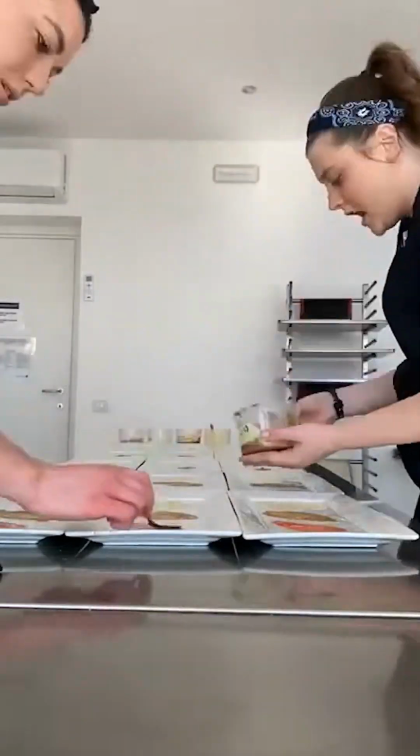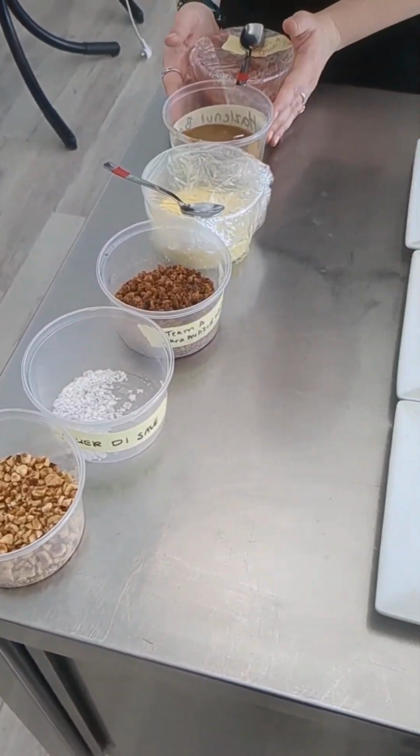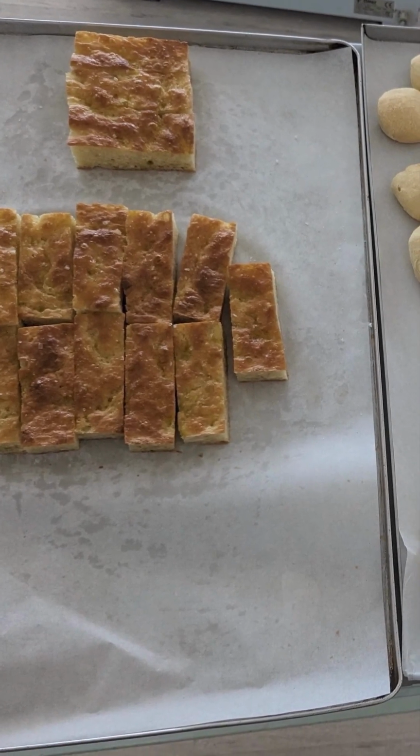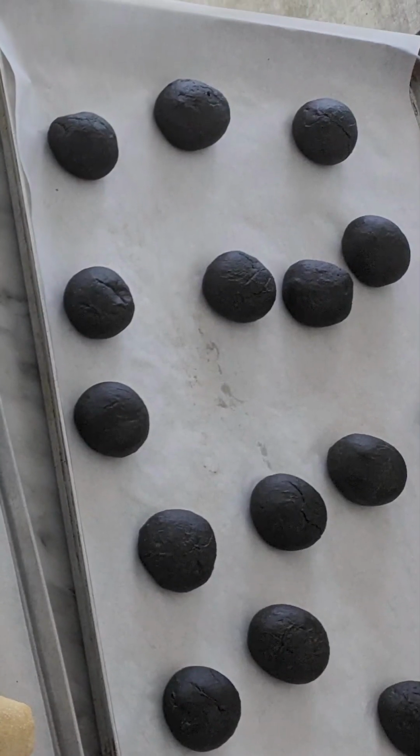Day 20 of culinary school in Italy was a busy one. Today we finished our menu execution week and finally presented our 5-course dish inspired by Northern Italy to everyone. We made 3 types of bread, including focaccia, ciabatta, and cuttlefish ink specialty rolls.